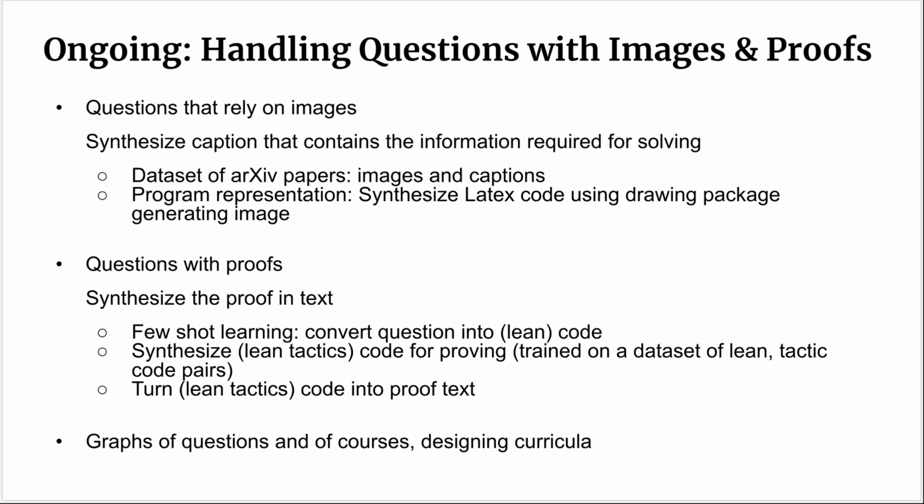We've been synthesizing LaTeX code using drawing packages like TikZ for generating images, with initial success. And for proofs, again using few-shot learning, we convert questions into a presentation, synthesize code for proving, and then turn these proofs in code into proofs in text. And finally, we're also working on generating the graphs of questions and of courses to design curriculum.